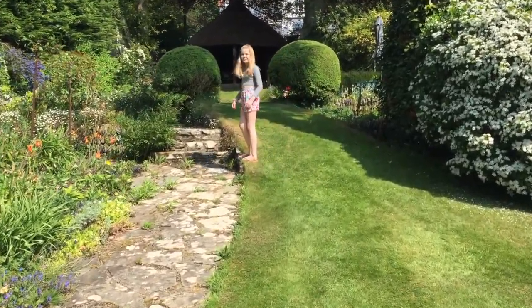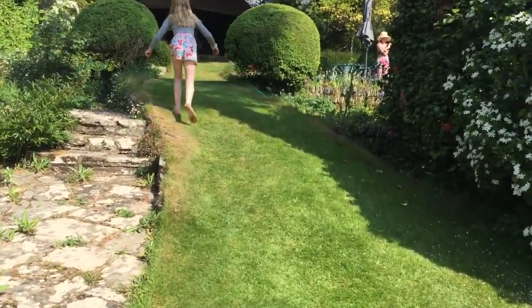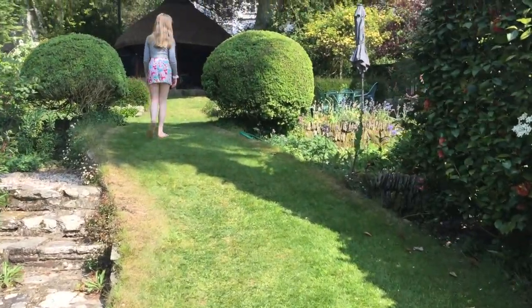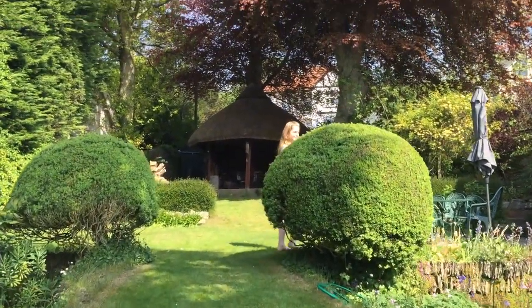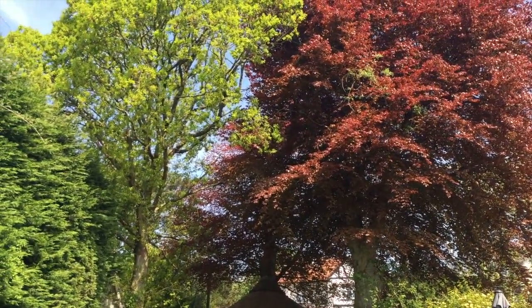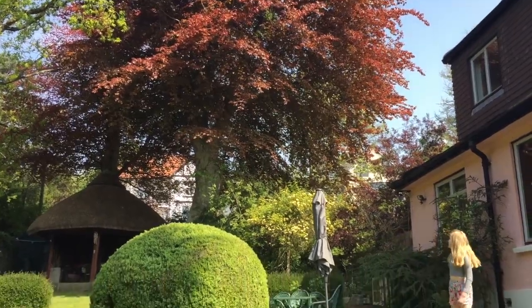And up in this area, the children can play on this flat bit. There's a little wind house next to the house, and a summer house up there, underneath the beech and the oak. And the trees have got roses growing up them.